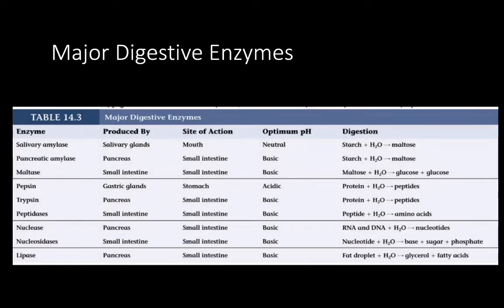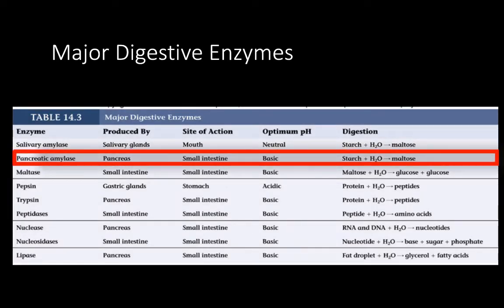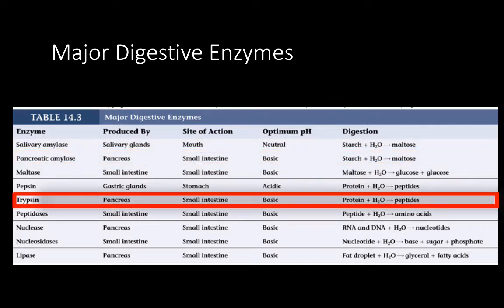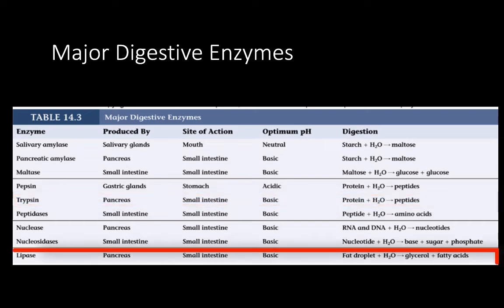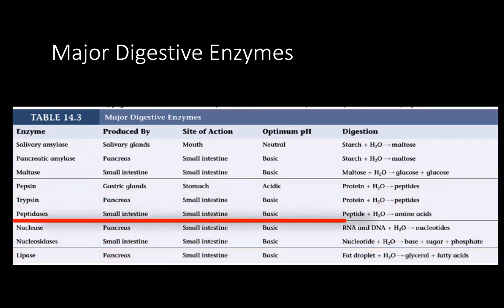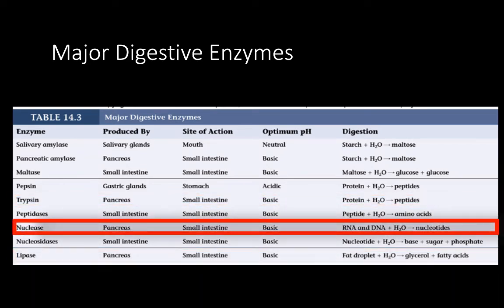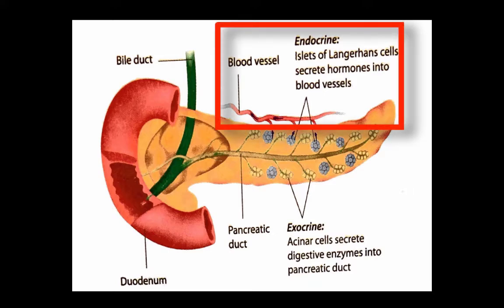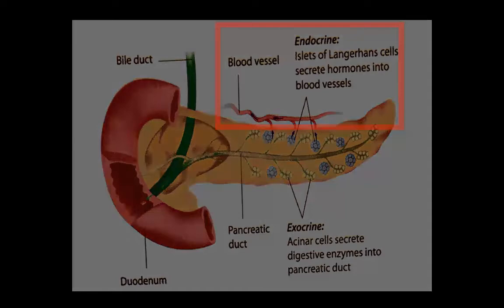The pancreatic enzymes include pancreatic amylase, which is used to digest starch into disaccharides called maltose; trypsin, which is another protease similar to the stomach's pepsin; lipase to digest fats; and nuclease to digest DNA and RNA into nucleotides. The pancreas also has a very important endocrine function. It produces insulin and glucagon, which are directly secreted into the blood to control blood sugar levels.